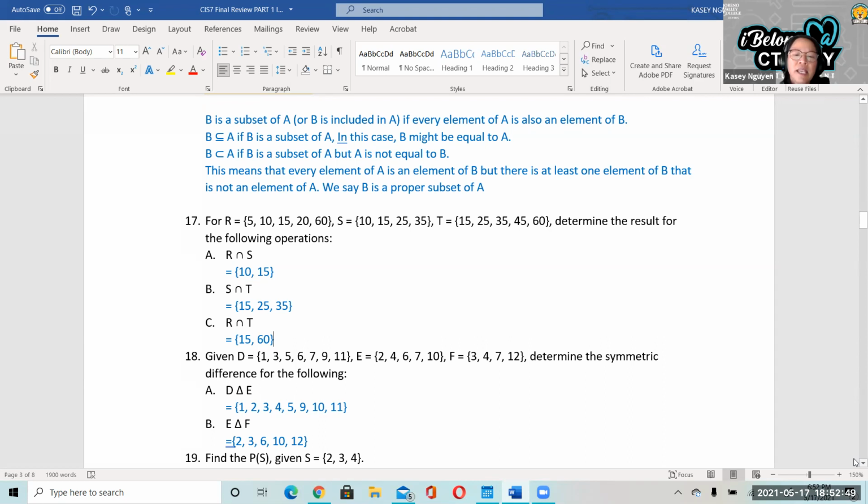So when we look at D, D has one and E does not, so we put down the one. And then D has three, and E does not. Same thing over here, E has two and D does not, and so on, five. But they both have six and seven, so we don't include those for our answer. We looked at nine, the other one doesn't have it, so nine. Ten is on E and not on D, so we put 10, and 11 is on D and not on E. So here we would have the symmetric difference between D and E.